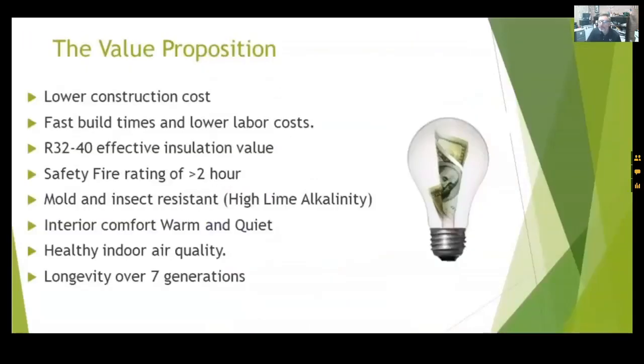So in terms of the value proposition, just some things that we want to cover. Obviously, this needs to be cost effective, and so at scale, this will be a very inexpensive construction method. We have a 32 to 40 effective insulation value, so operating costs of homes and buildings go down. Safety fire rating of 2 hours. This is a very safe product. It does not like to burn. And that bottom bullet point there we feel is very important. We think in terms of longevity over 7 generations, so thinking about many generations down the line.